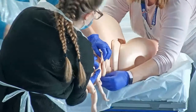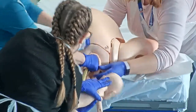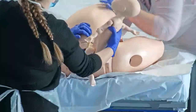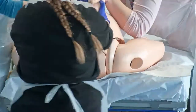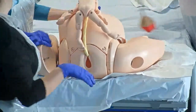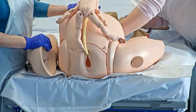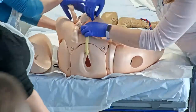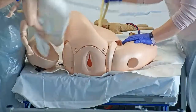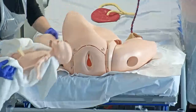Breeches shouldn't be this scary, okay? We're going to show you with a better baby. You may find that the breech baby is less responsive than one born head first. So you may find you have to do quite a bit of stimulating, and if this baby is not responding, you'll need your bag and mask and give some inflation breaths, and see how that goes.